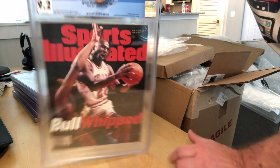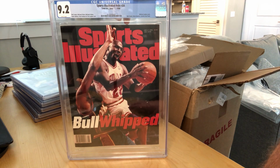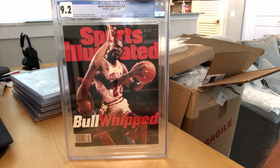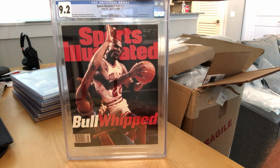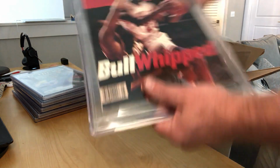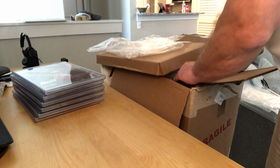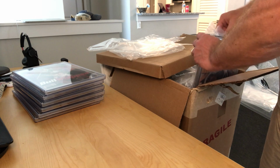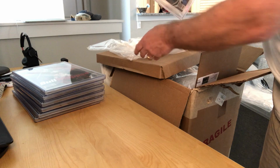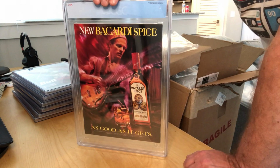Next one up. Bullwhipped. This is '96 during the finals against Seattle, 9.2. Not really all that thrilled with that grade since it's such a recent issue of Jordan's. 9.2. That's okay, not bad. I have to pull the grader notes on that one. Not quite sure why that one graded that poorly, but 9.2. Like I said, probably gonna be a two-part video because we got 25 of these in the latest shipment. Again, mostly Jordans probably.